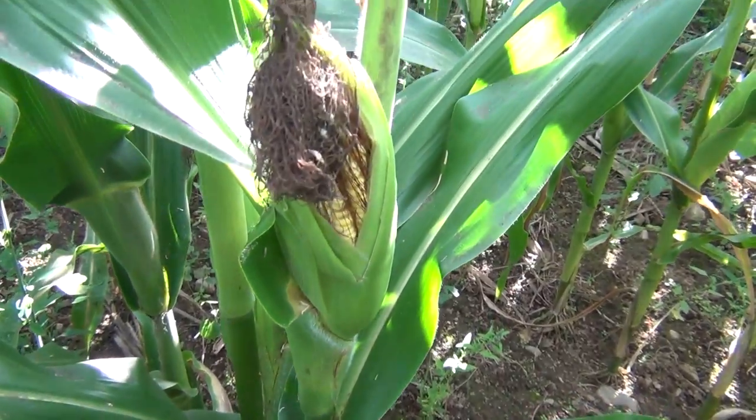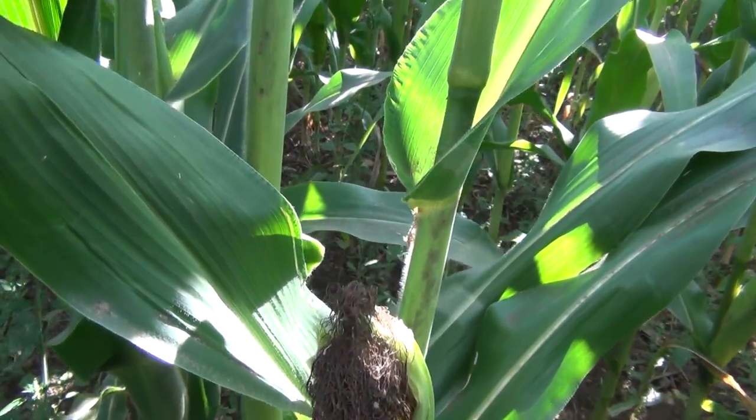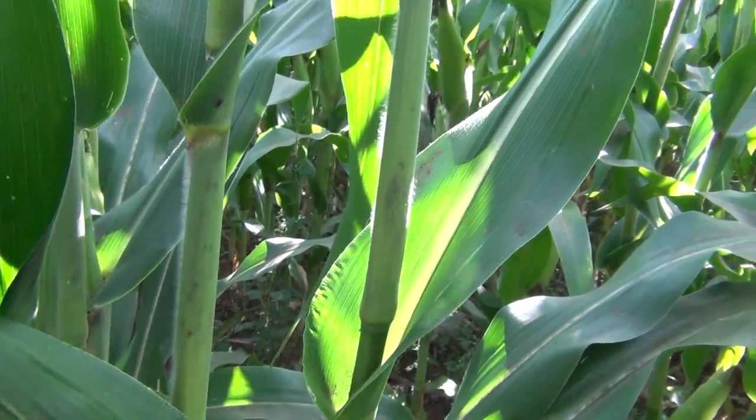So the corn's ready for harvest. They should be coming through and cutting it in the next week or so.